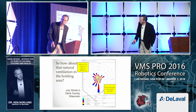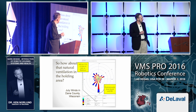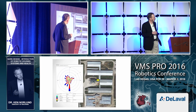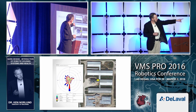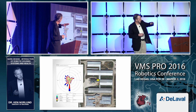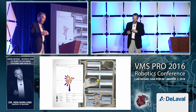Prevailing winds are predominantly from the straight south and a little bit from the southwest, occasionally others, but overwhelmingly south and south-southwest. So this is a top view of a dairy, north-south, and we've got a little holding area with a little yellow spot up there, and we have winds coming from the south. South of that barn we've got a whole bank of silos and a great big cow barn, and somehow natural ventilation is supposed to get in there and ventilate that holding area.